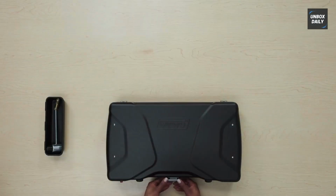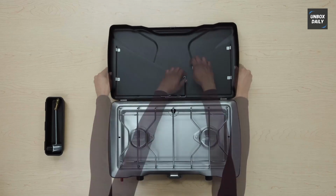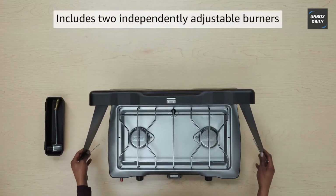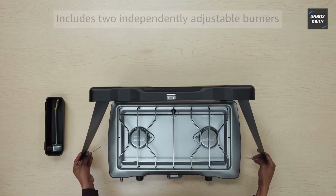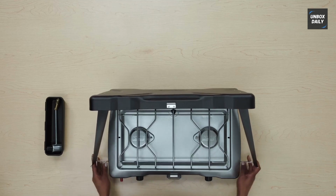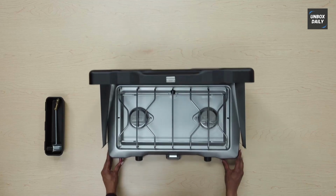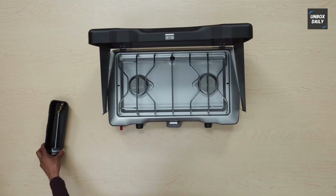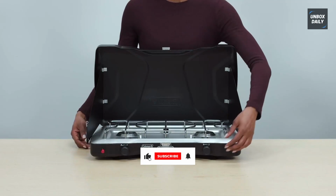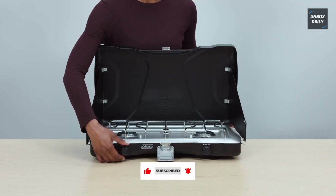The InstaStart push-button ignition means matchless lighting. Just one press and you're ready to cook. Windblock panels on each side adjust to shield flames from gusty winds, while doubling as side shelves for utensils. The cooking surface fits a 12-inch and 10-inch pan side by side, and the chrome-plated grate is removable for easy cleaning. Built tough yet relatively lightweight, it's perfect for beach cookouts, tailgating, backyard BBQs, or multi-day camping trips where reliability matters.